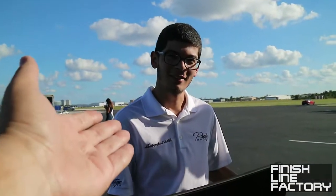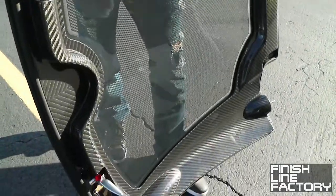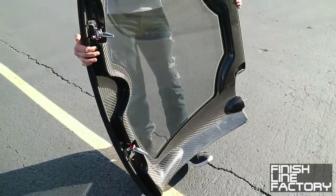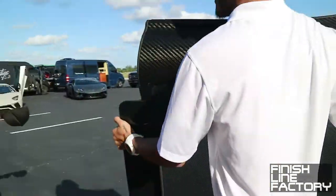Hello everyone, this is Jonathan. He is tasked with holding the Huayra Roadster's $300,000 roof. Alright. No pressure. Yeah, a lot of pressure.